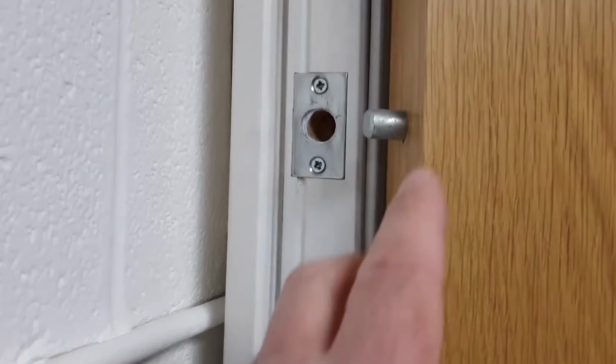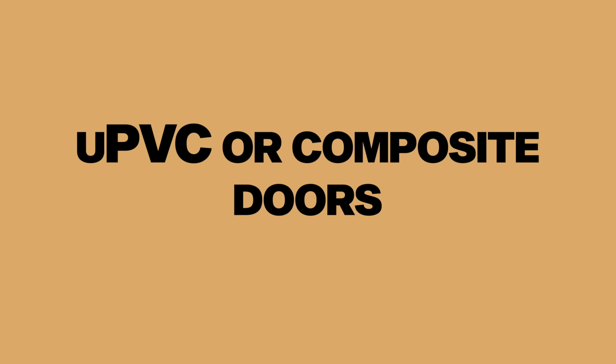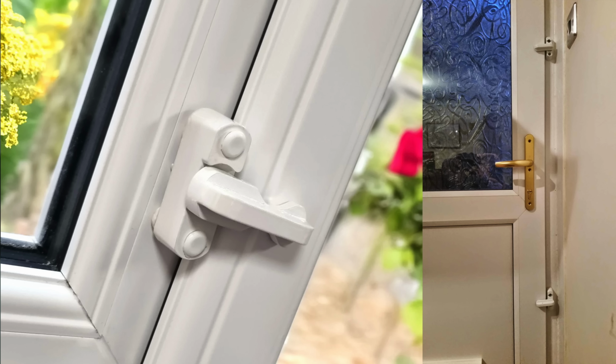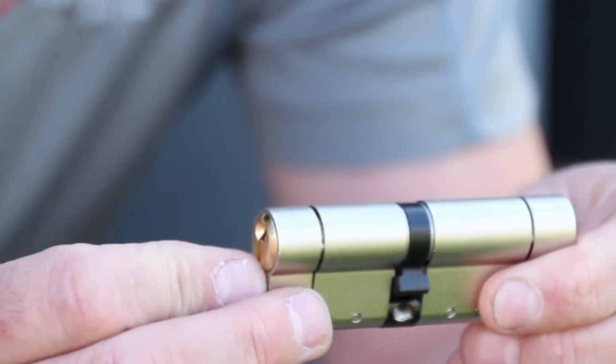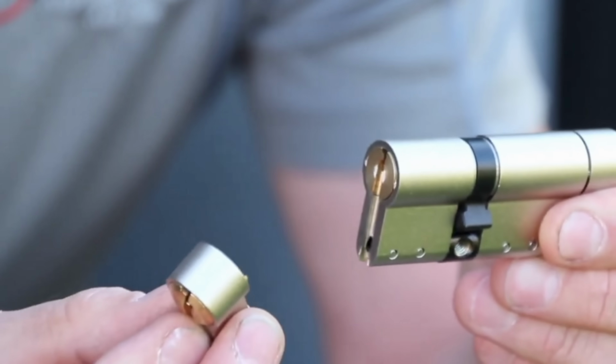Install hinge bolts on outward opening doors so the leaf can't be forced off. UPVC or composite doors. Fit sash jammers as secondary locks and make sure your Euro cylinder is anti-snap. Look for TS007 3-star or SS312 Diamond.